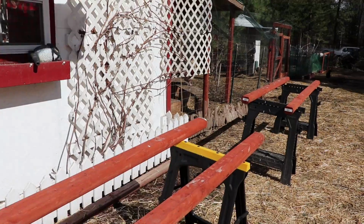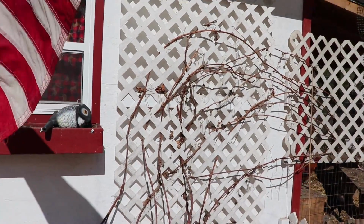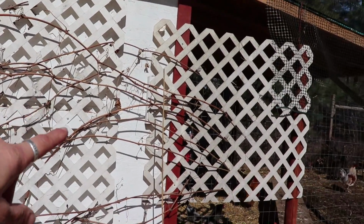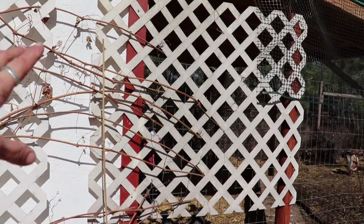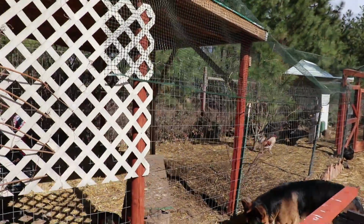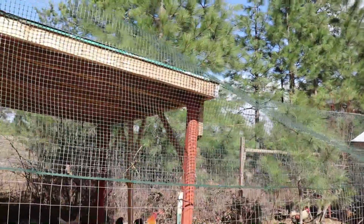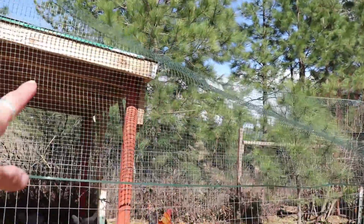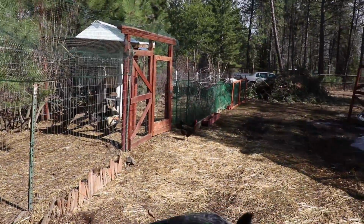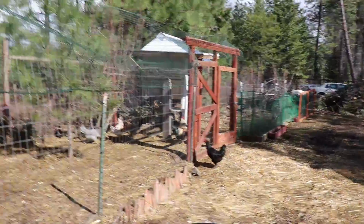Explain what this stuff is for in a minute. But I went through and pruned the grape back and have it training to stay a little lower to trellis across the fence. Not sure how that green fence is going to show up on camera, but added that to try to keep her and her sister in.